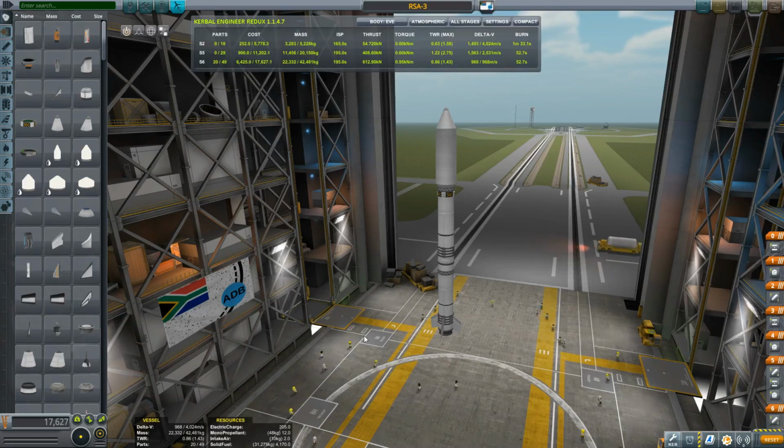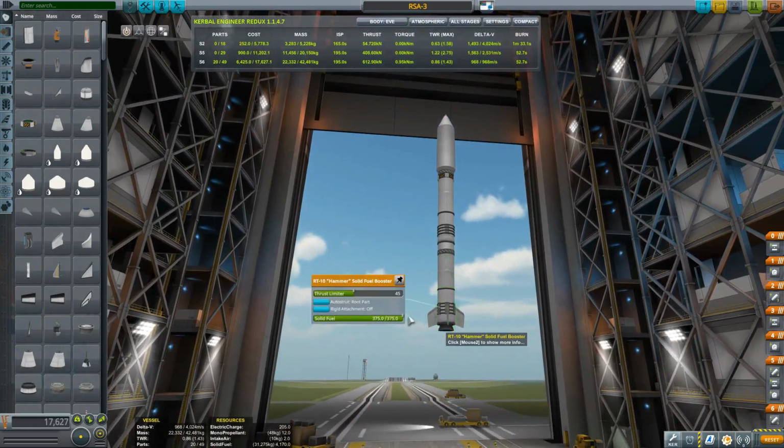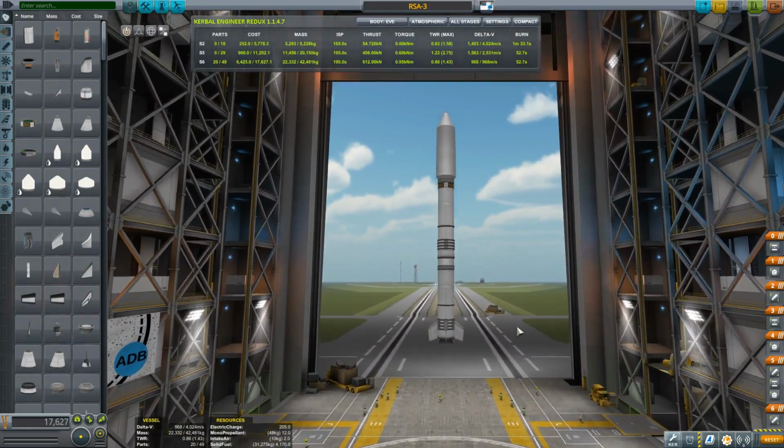Interesting. And there were 2 launches of the RSA 3. I'm only seeing that part now. So how on earth do you get more thrust out of it but make it lighter? That I can't do in KSP. We only have this kind of fuel for solid rockets. So it just has to be what it has to be.